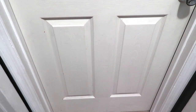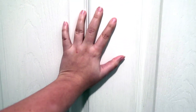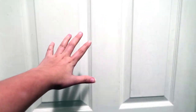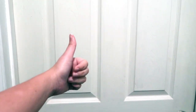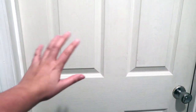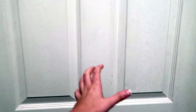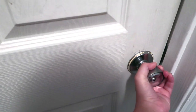I painted my room. It's waiting for you guys over here. I just wanted to say that I painted, but I haven't put the furniture yet. That's gonna be for another video because I don't have everything yet. So yeah, it's completely empty, but I hope you like it. So let's see the room.